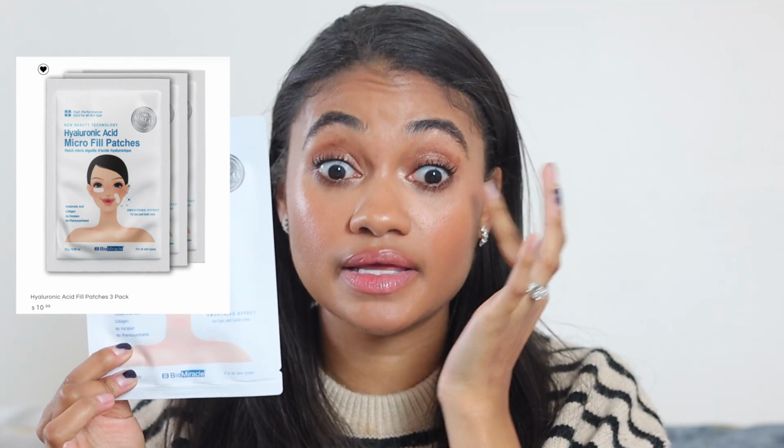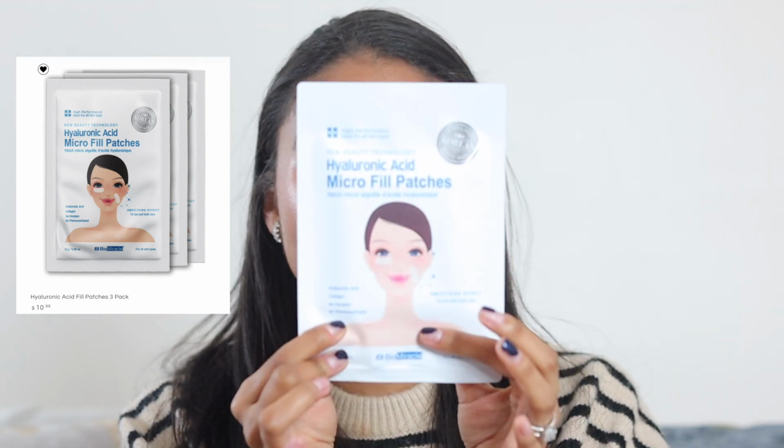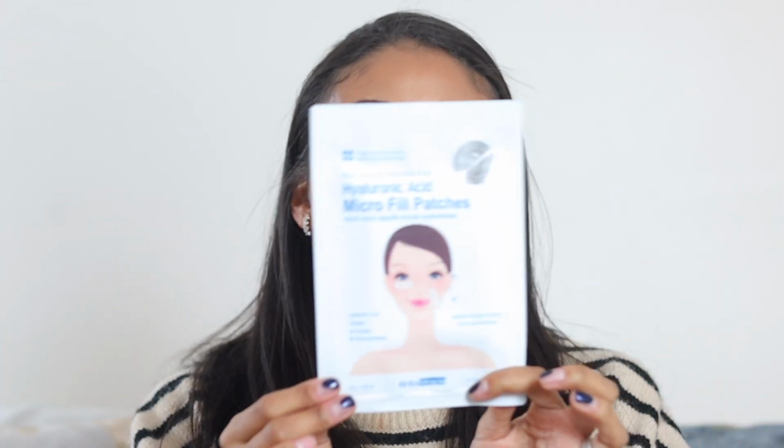So these are a hyaluronic acid micro needle eye patch. So they have little prickies, which I know might not be for everyone, but I love that because it really feels like the hyaluronic acid and all of that is really sinking into my under eyes. These are from the brand Bio Miracle, and these are incredible. They're a Korean brand, and Korean brands just know what they're doing.